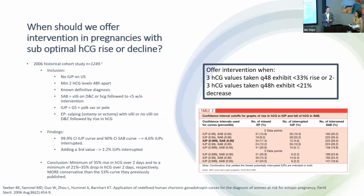So they ended up discovering that with a 99.9% confidence interval for rise, which using all comers of HCG ended up to be a 35% rise over 48 hours, and a 90% confidence interval for miscarriage or decline, if you applied these rules that they had previously given, the number of pregnancies that you would interrupt would be 4.6%. So 4% of pregnancies, if you applied their data, would ultimately have gone on to be viable intrauterine pregnancies. And again, the definition of that was just seeing a gestational sac with a yolk sac or fetal pole on ultrasound. So they thought, well, that maybe isn't good enough.